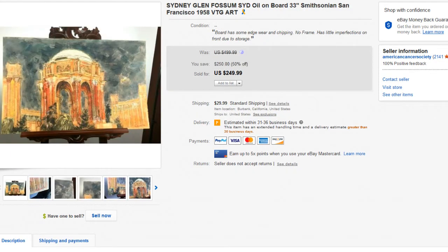Next up, we have this Sydney Glen Fossum Sid oil on board. This is a 33 across. This is a Smithsonian artist, which means that some of his paintings are in the Smithsonian, which can add a lot of value to a particular artist. That means that they were well enough known that their works are hanging in the Smithsonian.